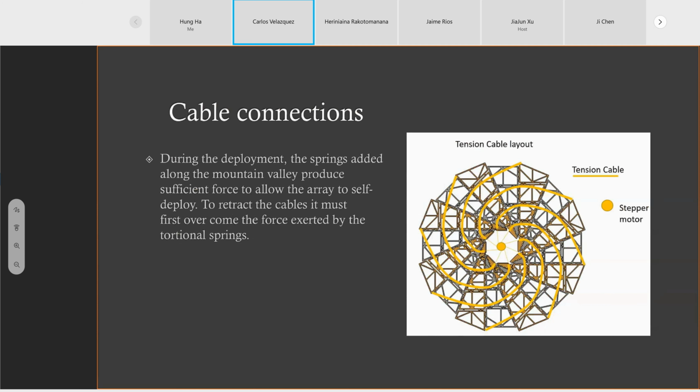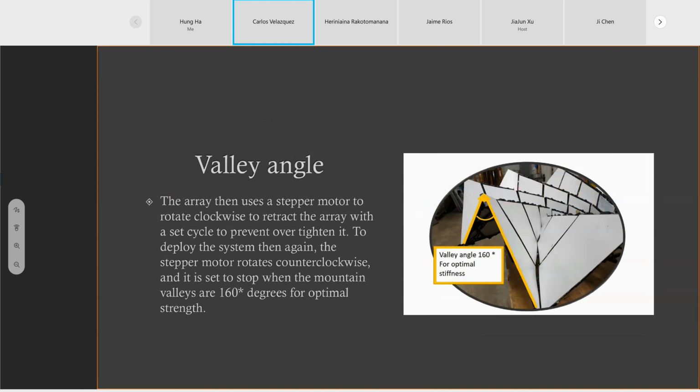To retract, the cables must overcome the force exerted by the torsional springs. The array then uses a stepper motor to rotate clockwise to retract the array with a set cycle to prevent over-tightening. To deploy the system, again using a stepper motor, it rotates counterclockwise, and it's set to stop at a certain position where the valleys are 160 degrees for optimal strength.